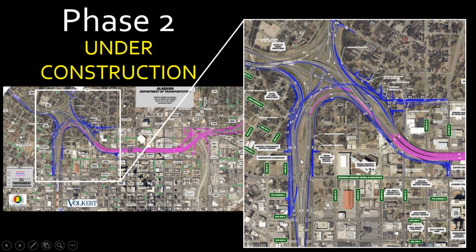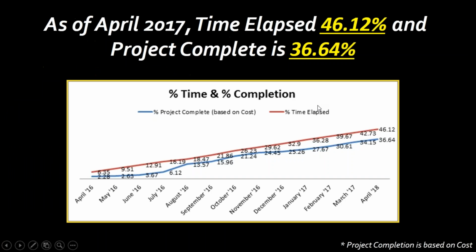Phase 2, as I mentioned, is the construction of interchange and modification at 65 and 59/20. Currently, phase 2 is approximately 46% on time and 36% complete. We anticipate the contractor being able to pick up some ground this summer with the setting girders and pouring decks, and we'll see a lot of that work ongoing this summer.